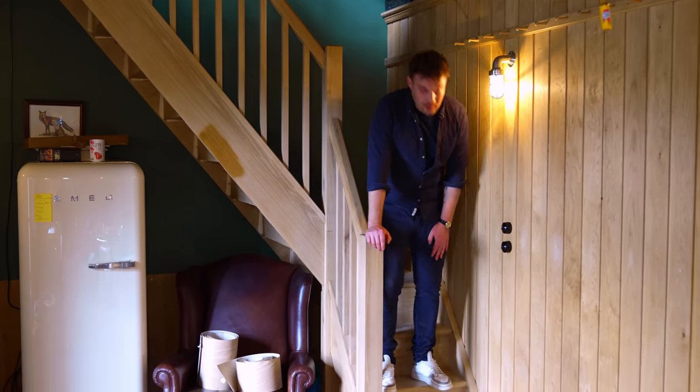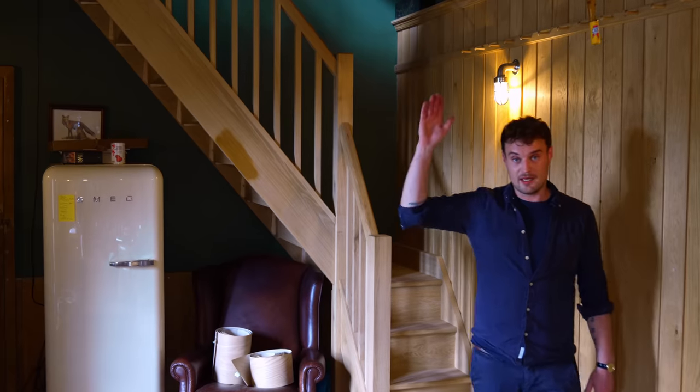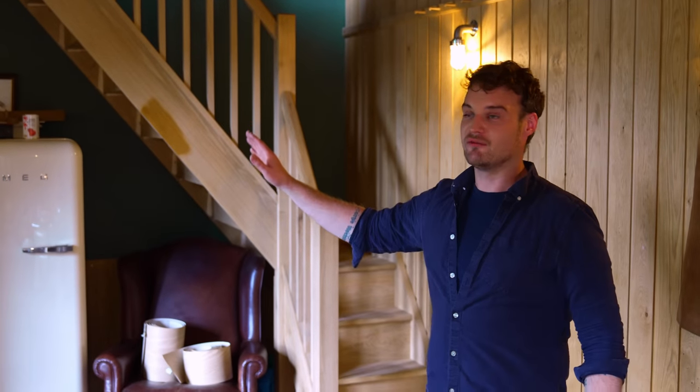And it took me about a year to find a carpenter that would make it, because the angle is beyond modern building regulations, which is about 42 degrees maximum. This is 50, or just under 50. So it had to be specially built to fit.